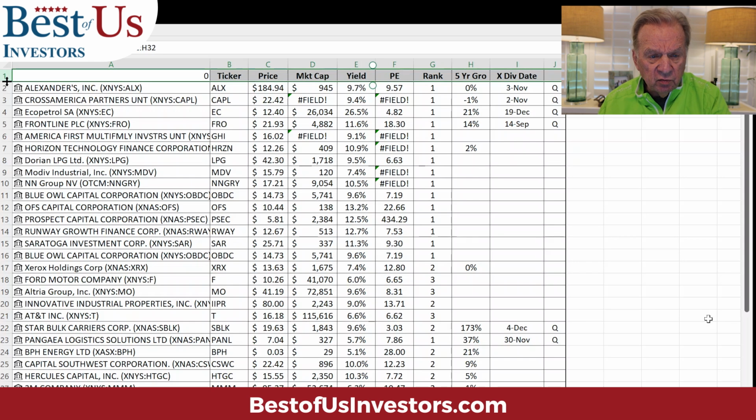Okay, so here's the Excel spreadsheet, and it starts with Alexander's Incorporated, shows its ticker, its current price, its market cap. It pays a yield of 9.7%, has a PE ratio of 9.5. My ranking source gives it a 1, meaning a strong buy. Its 5-year growth of dividend is 0. It's not showing any growth of dividend. And its dividend date was November the 3rd. So we would have had to buy in before November the 3rd, and then the dividend would be paid probably within the week, and then we would sell it and move on. And that's what this chart is built about. Let's look at another one.